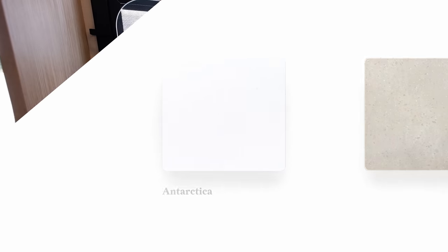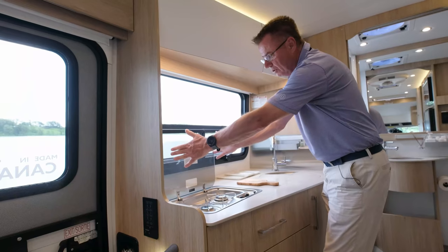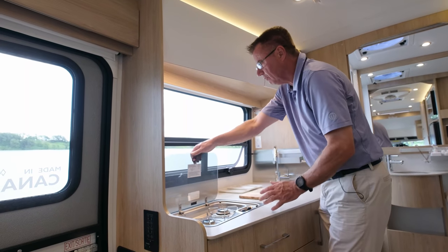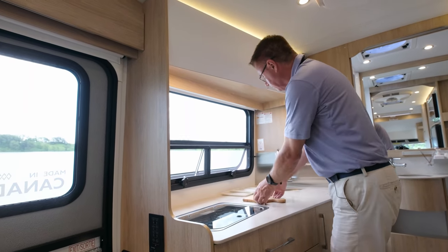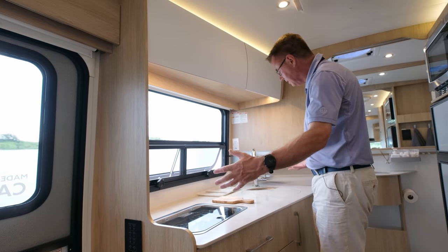We have our two burner spark ignition stove. Fires bright up, which is great. We have a little built-in backsplash. Make sure that the burners are off before you close that down. But look how much room you have for cooking. If you like to cook inside your motorhome, I think this is the galley for you.